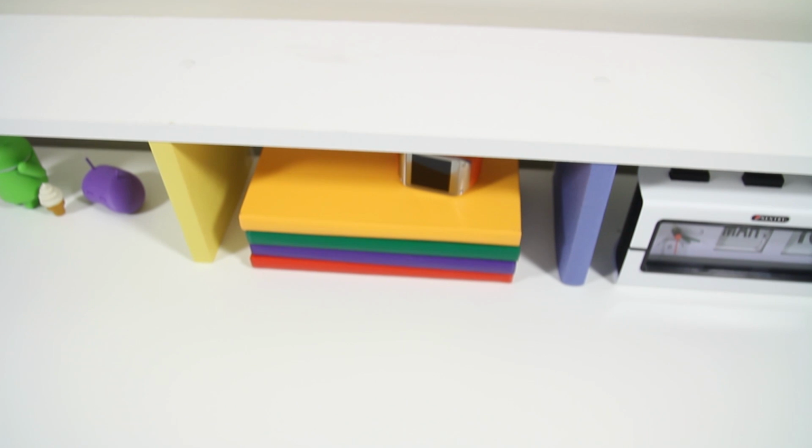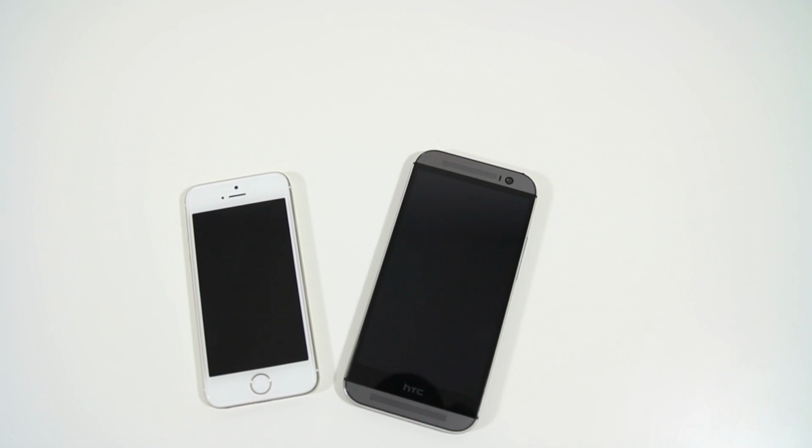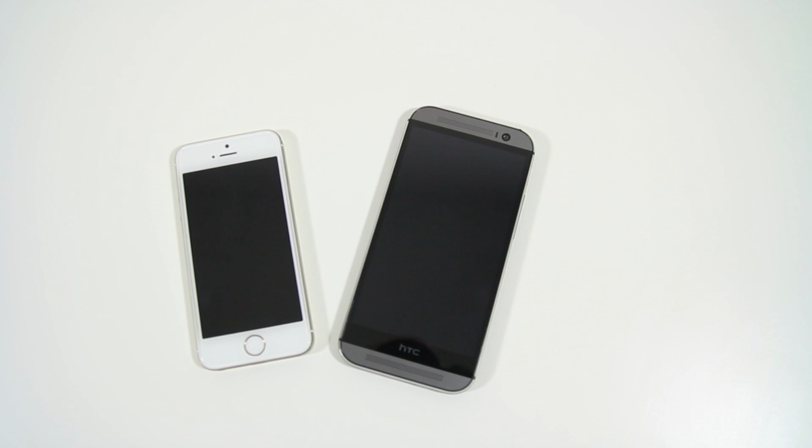Hey guys, Keaton here from TechSmart, and today we'll be comparing the all-new HTC One, also known as the HTC M8, to the Apple iPhone 5S.